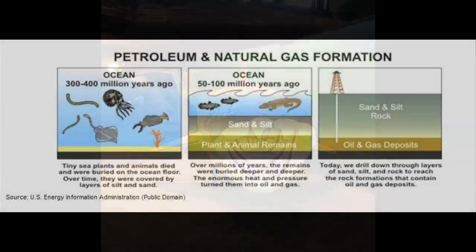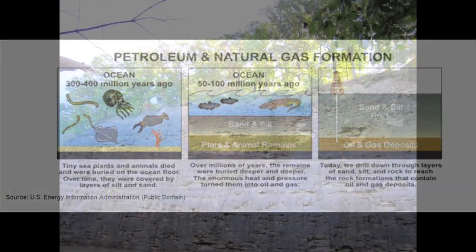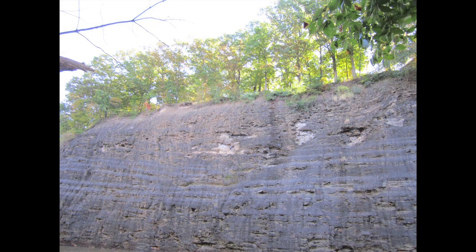Over time, millions upon millions of these plants and sea creatures died and accumulated at the bottom of the prehistoric seas, buried by layers of sand and mud. Layer upon layer of mud and decaying organic matter built up into beds of sedimentary rocks called shale.